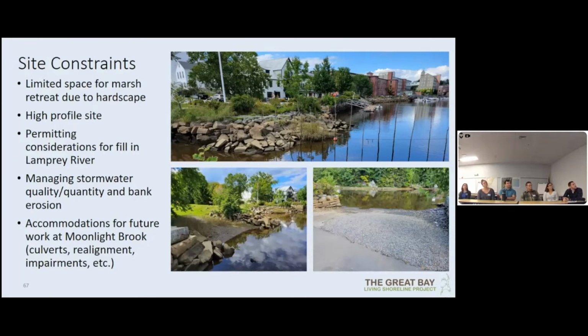Some of the site constraints: we had limited space for the marsh due to the hardscapes, like the parking lot, and some of the private property surrounding the area. It was a high profile site. It's the only park that the town has, and it's used for a wide range of things. Permitting considerations included fill in the river, managing stormwater quality, quantity, and bank erosion, and accommodations for future work at the Moonlight Brook. The town has done extensive research into fixing that area as well, so we had to take that into consideration.